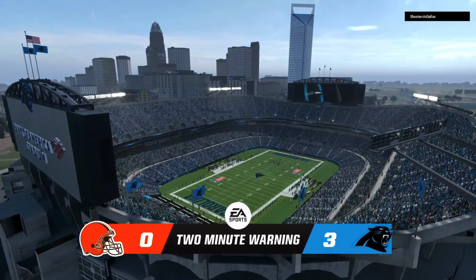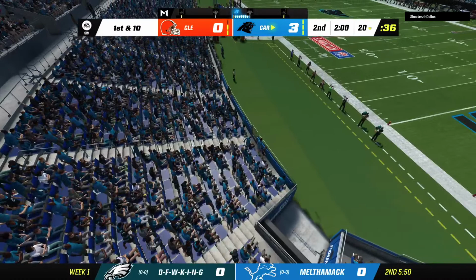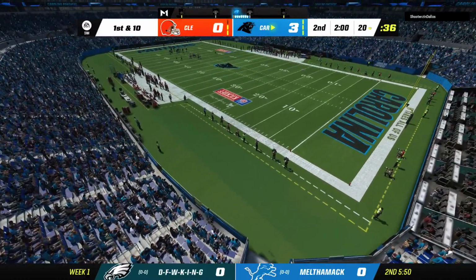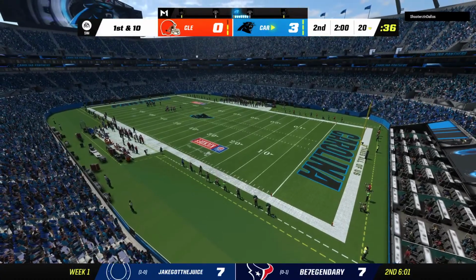Second quarter, 2 minutes remain. 3-0 our score. And we'll remind you that coming up at halftime, we'll join Jonathan Coachman and the gang in Orlando. Coach will have stats and scores from the early games going on here around the NFL.